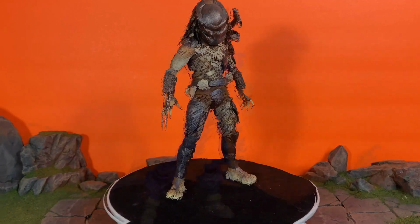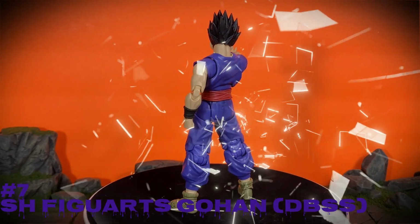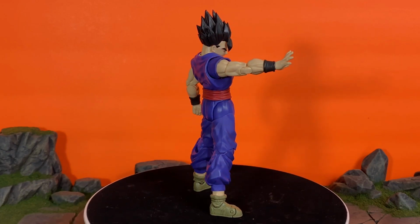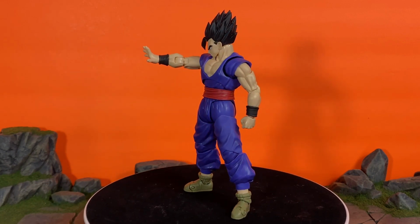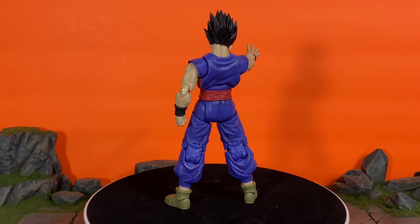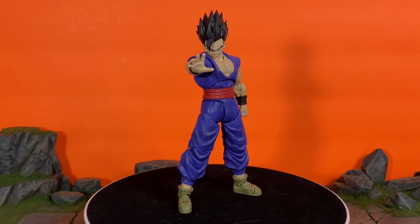So next here, my number 7 on the list is the SH Figuarts Dragon Ball Super: Super Hero movie version Gohan. Alright, so Tamashii Nations just absolutely destroyed it with this Gohan. We have the 3.0 articulation, and finally, an updated adult Gohan has been released in the SH Figuarts line.